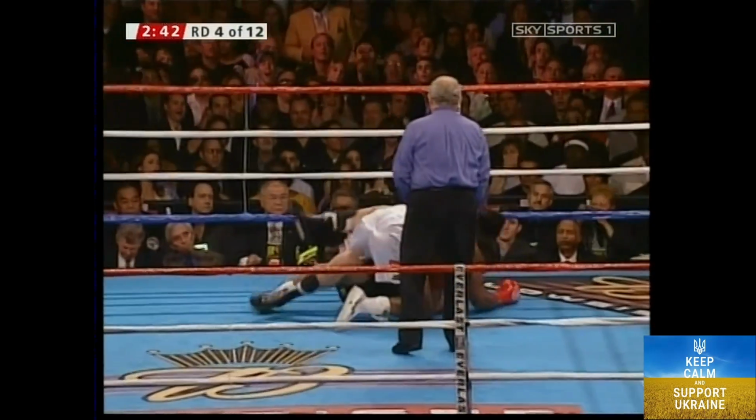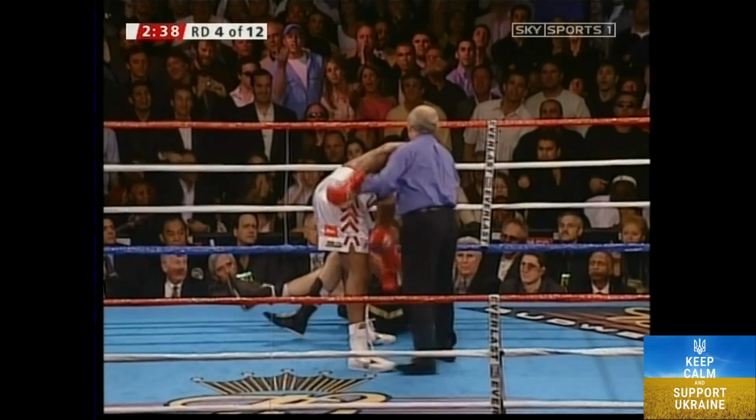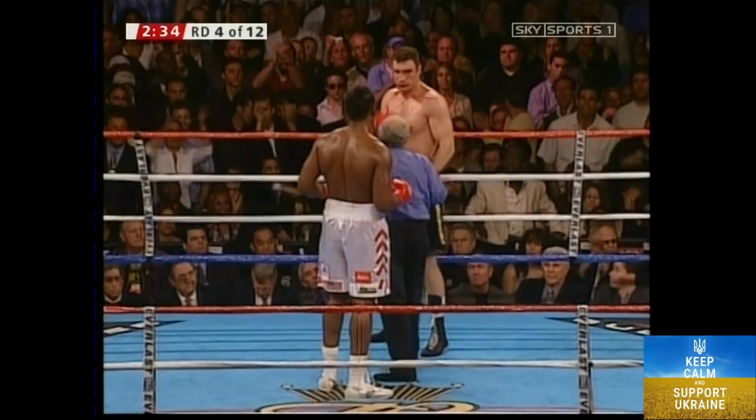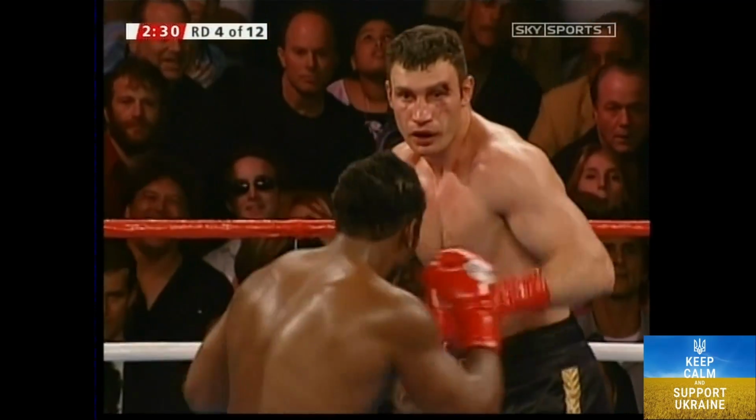There's no knockdown there. He missed with the left hand. Oh, and Klitschko then looked as if he tried to kick Lewis while on the floor. Lewis picks him up. Extraordinary. And the crowd burst into applause.